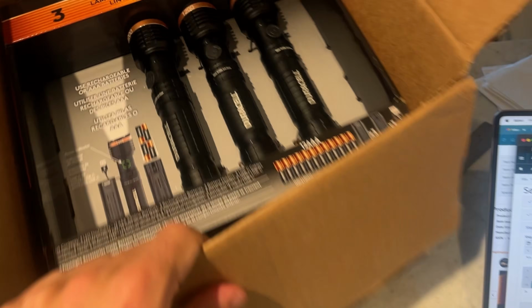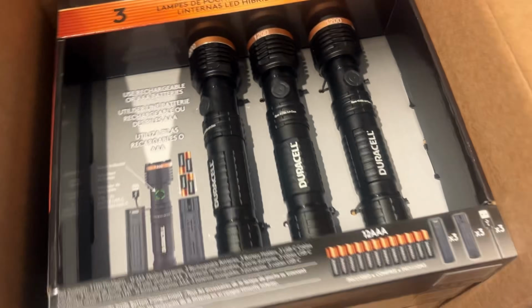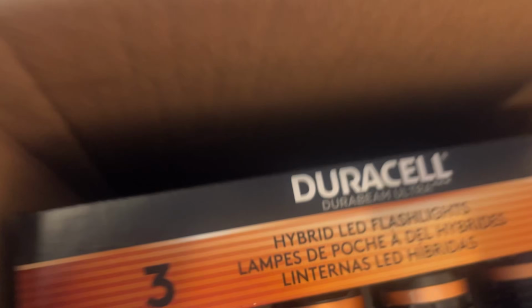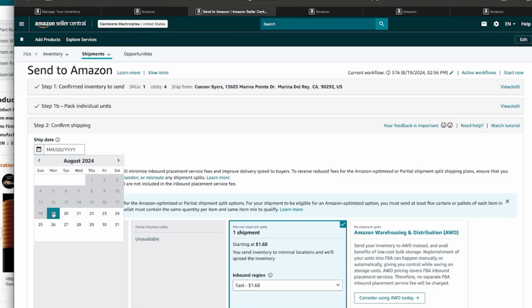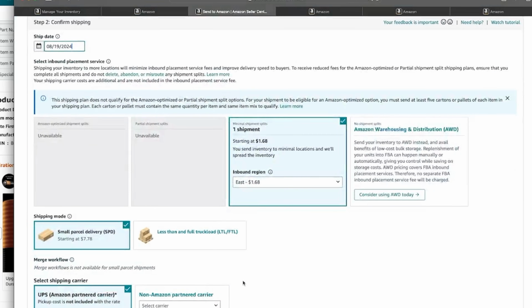So I'm currently putting these flashlights in the box. Oh, actually, it's obviously not too bad of a fit. I do hope this doesn't get too messed up. I do have some bubble wrap I can put in here, which I might do. In the meantime, it's saying over here, it's only gonna cost us $1.60 to send it. So let's go.